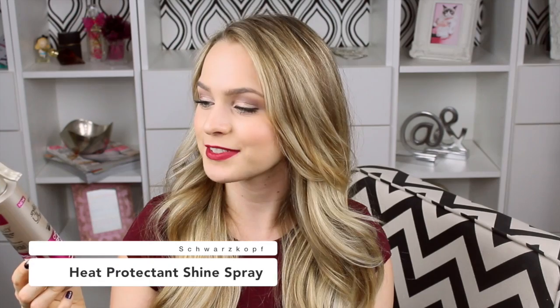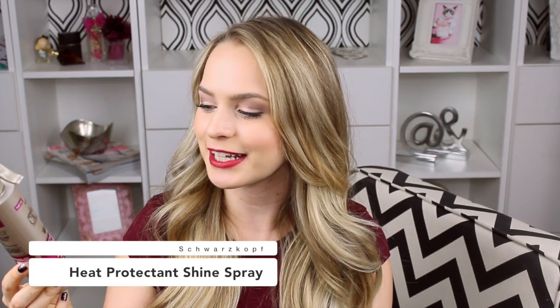It's incredible. But what I would say is very similar and I actually kind of like more is the Schwarzkopf Styliste Crystal Shine and Hold Heat Protection Shine Spray. These names. So this actually adds shine and hold and protects your hair from the heat. It's actually what I used on my hair today, and I've been really enjoying the hold that I get from this. It gives me hold without being crunchy or crispy, without making my hair dried out or feeling any kind of way that I don't want it to, and it adds shine.